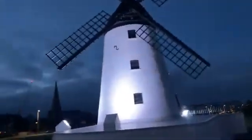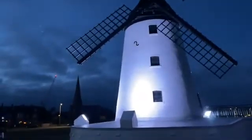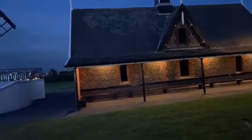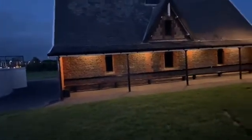So yeah, we are in Lytham this evening, and this is the Lytham Windmill. And also this building here, which is quite eerie looking. That's the, what is it, the lifeboats? Yeah, it's a lifeboat. It's quite eerie as well.